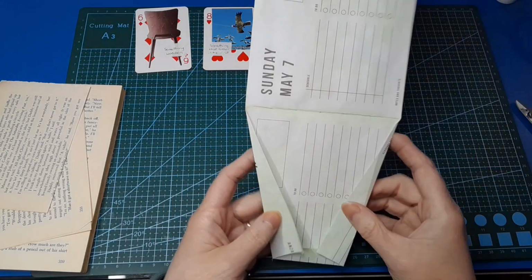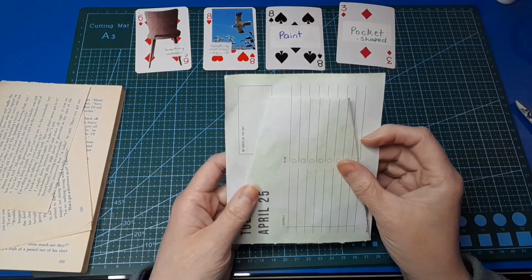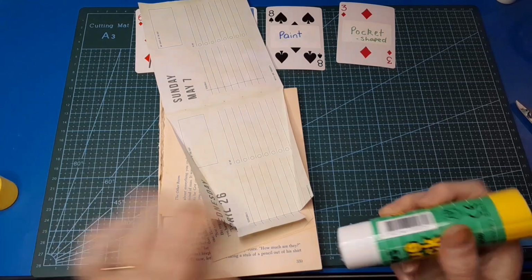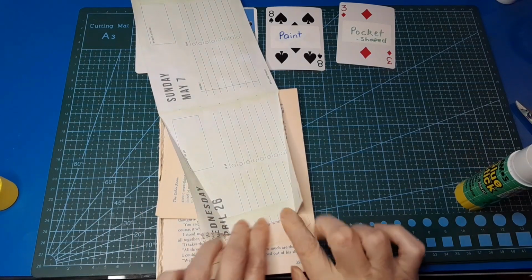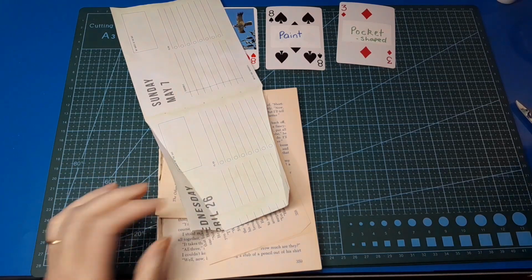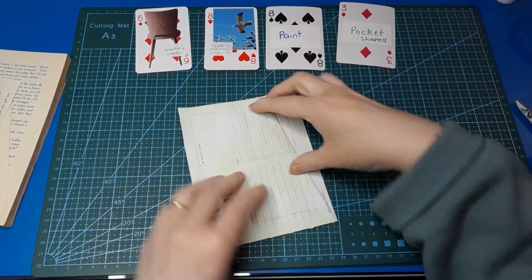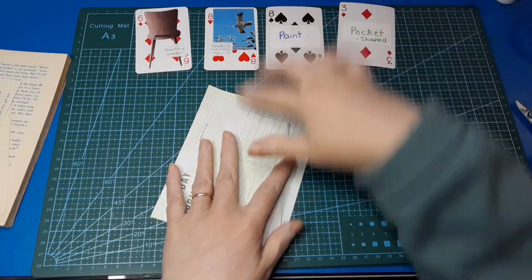Okay, so what I'm thinking is that these flaps here are going to act like gussets. Okay, yeah. So I'm going to glue down this top bit, which just reinforces the top of the pocket. Like so. So it will be a narrow pocket, this one. Narrow at the top. And then if we put those down as gussets, then it will allow a little bit more room in there for a long skinny tag.